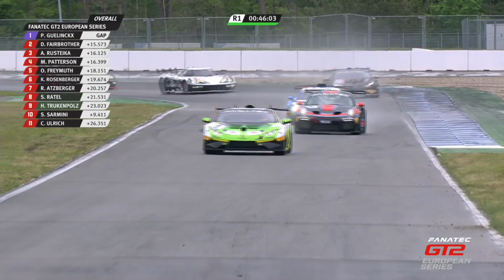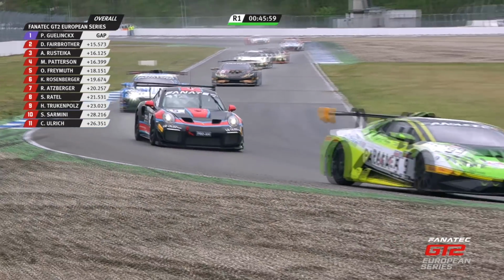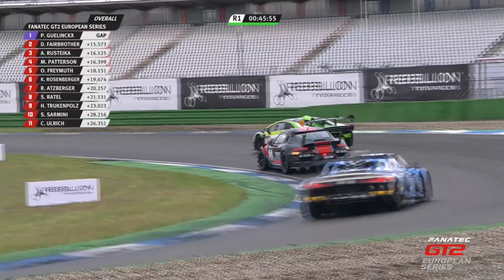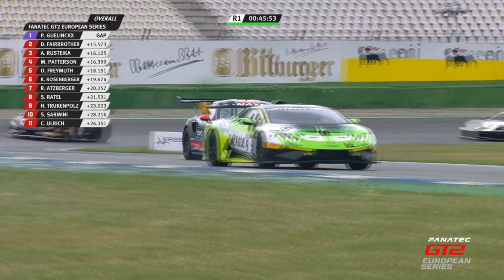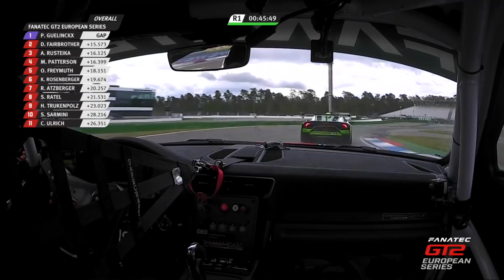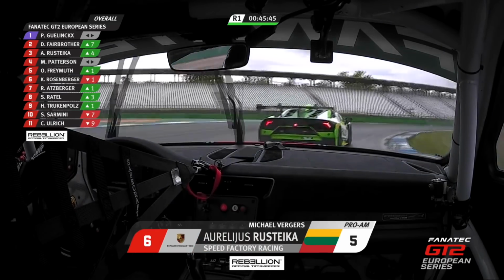Sarmini rejoins. Stefan Rossini will take over that car in the second stint. But Peter Gellings' advantage will be even bigger now. Look, 15.5 seconds. He's nearly in race 2 so far ahead of the opposition, is he? And it's going to grow, because now David Fairbrother up into second place. It's been a good charge. He's going to have to go defensive, because now he's got Aurelius Rustiker all over him like a rash.